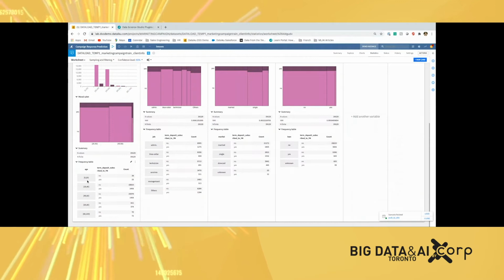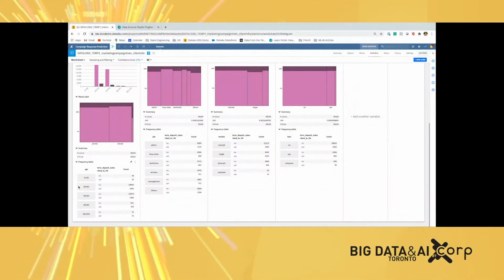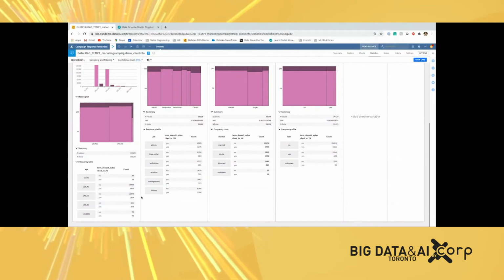So here in age, it's a pretty even split between yes and no, whereas in the 20 to 40, the no's were a lot higher. You can start to get some insights on who may be more interesting to target.